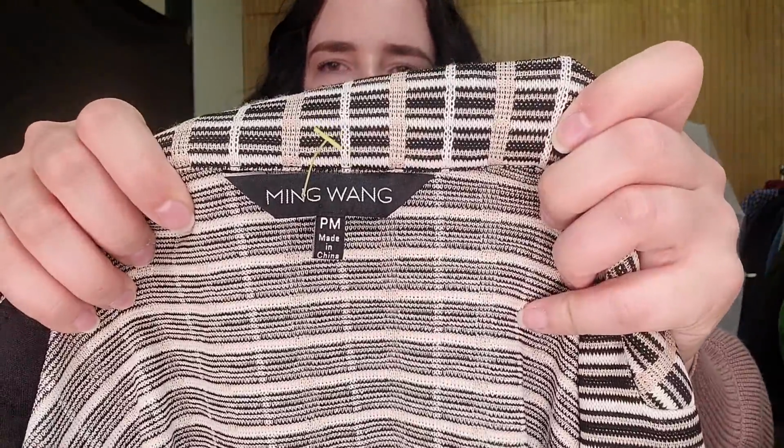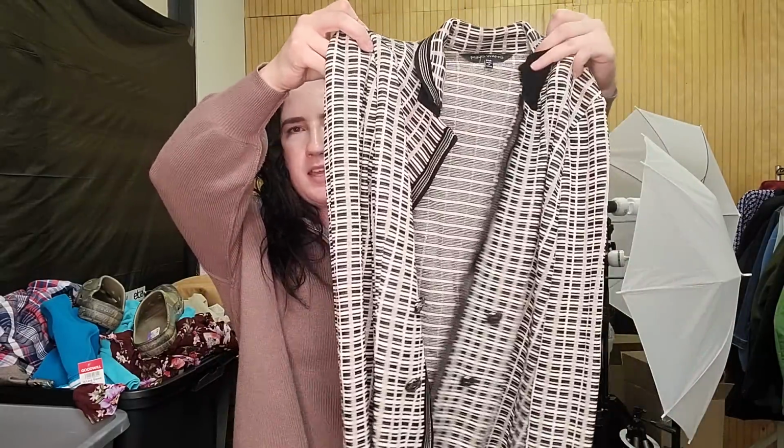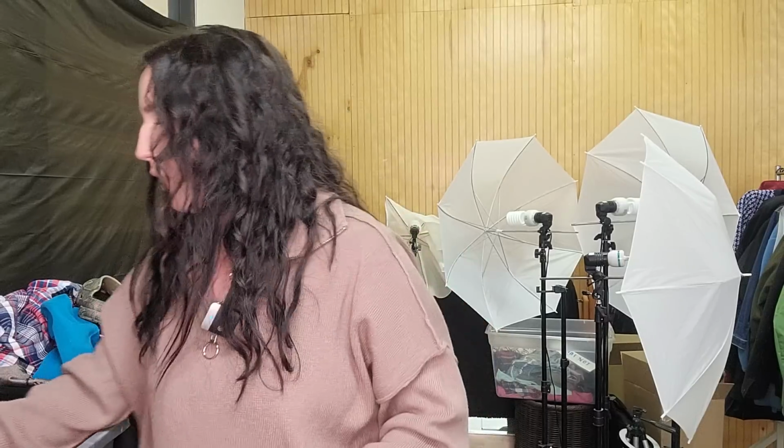Here's another Ming Wang petite medium sweater jacket. Same thing. I'm going to list this separately, even though that tank might have gone with it. I don't think so though. I think the colors are not the same, but this is a really pretty jacket. These jackets usually go for me about $40, $45, so that's what I will list that one for.